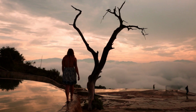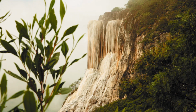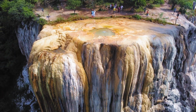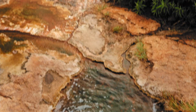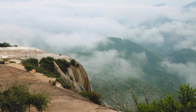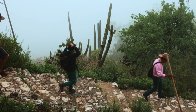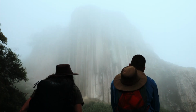Hierve el Agua is an iconic destination that initially appears to be a waterfall, but upon closer inspection is really a natural rock formation made up of mineral deposits that have trickled down the cliff from underground freshwater springs. We arrived first thing in the morning, just as the fog rolled in, so our hike around the perimeter felt like being on another planet.